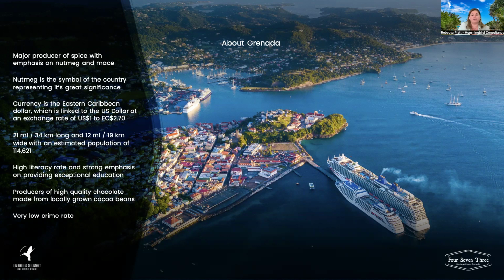The currency in Grenada is Eastern Caribbean dollars, which is pegged and linked to the US dollar at 2.7. And it is a small island, but it's got so much culture and so much to do. It's only 21 miles, which is 34 kilometers long, and 12 miles, which is 19 kilometers wide. So it's not a huge island. The population is just over 115,000.